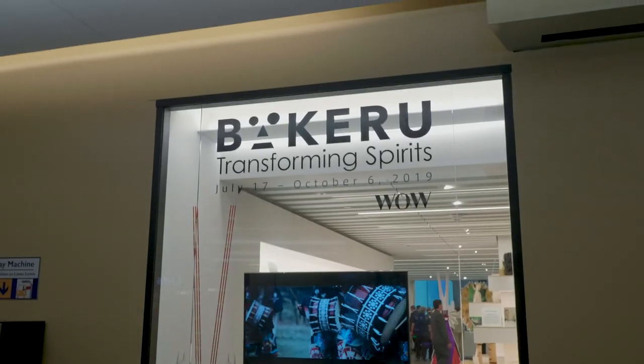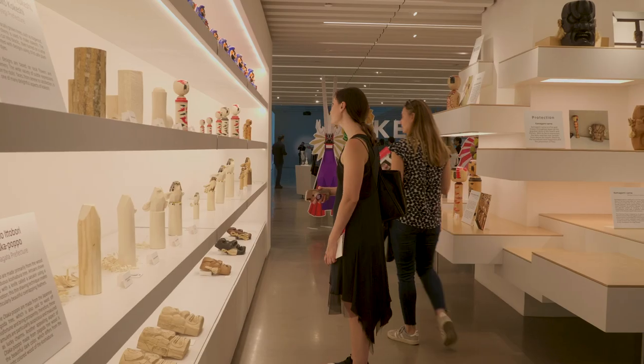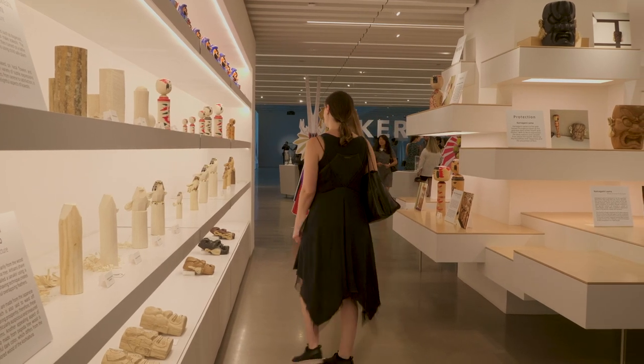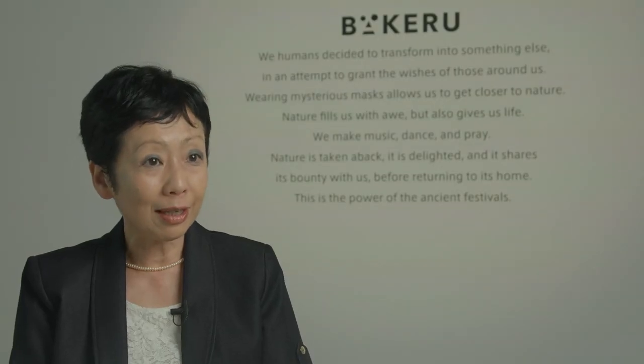Japan House is the global public diplomacy initiative launched by the Ministry of Foreign Affairs of Japan to nurture deeper and wider understanding about Japan by international audiences. The Bakeru is a very unique exhibition.